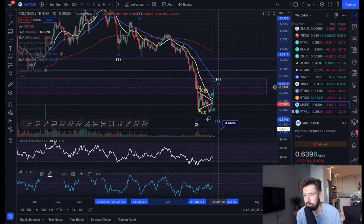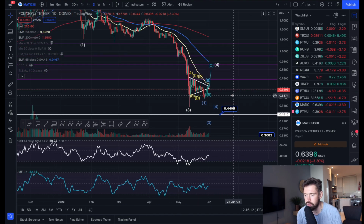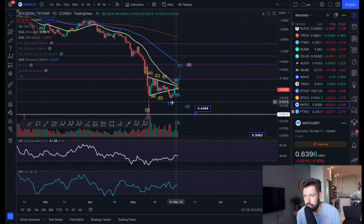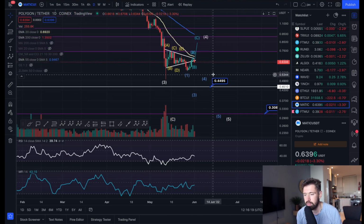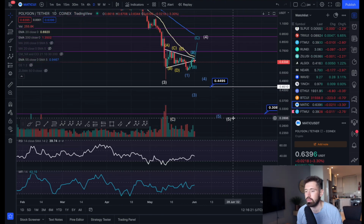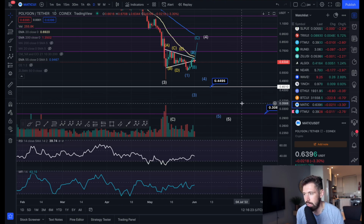I do think we're just looking for the end of that wave 4. It may have already started here. If we start to come down and break this smaller wave 1, then this is our 1, 2, 3, 4 to complete that 5th wave, bringing us down to that 30 to 32 cent price target in my opinion.